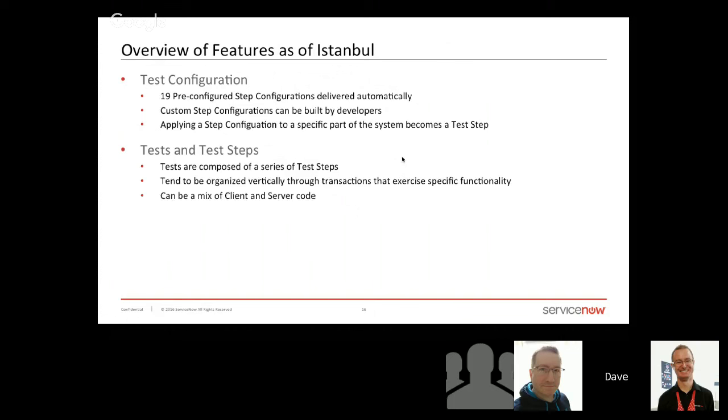And here it is. It can be a mix of client and server code, and it can be a mix of actions to take. So a thing that I do, a value that I set, a form I submit, a page I load, etc. And then they can be assertions. They can be the checking of a value. Does the value equal this? Does the state of a form element equal this? I expect this form element to be mandatory at this time. Is it mandatory or is it not mandatory? I expect it to be read only. Is that correct at this point?